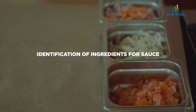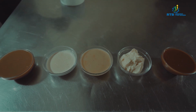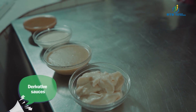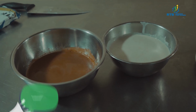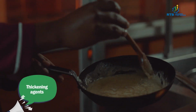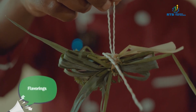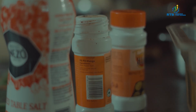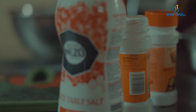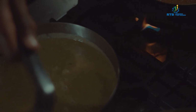Identification of ingredients for sauce. Mother sauces are foundational in French cuisine, serving as basis for derivative sauces. Sauce ingredients include liquids like stock, milk, or wine, which provide texture. Thickening agents such as roux, cornstarch, or egg yolks give sauces body. Flavorings like aromatic vegetables and herbs enhance taste and aroma. Seasonings such as salt, pepper, and spices add depth. Chefs combine these elements to create a diverse range of sauces to accompany dishes.